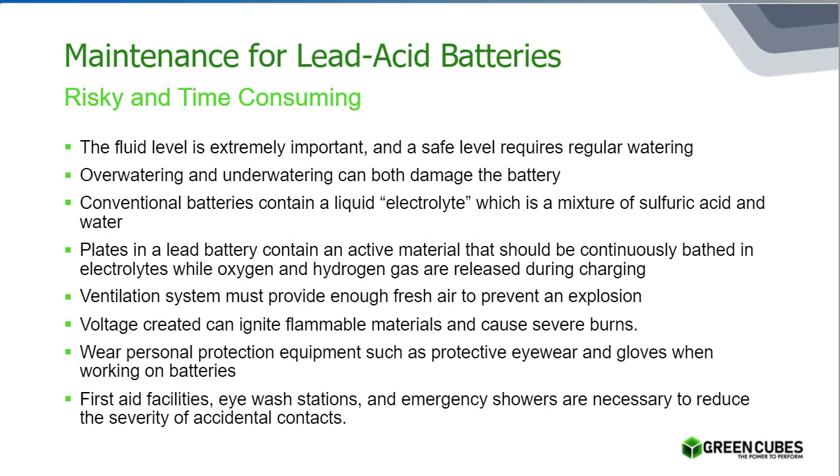Repetitive use injuries like sprains and strains are really common. And then the highly corrosive electrolytes in the batteries can cause respiratory irritation, eye damage, skin irritation, and it can even erode people's tooth enamel over time. And then the sheer size of the material handling batteries means that crush injuries also can happen during battery changes. The fluid level is extremely important, and maintaining it at a safe level requires regular watering. Overwatering and underwatering can both damage the batteries.